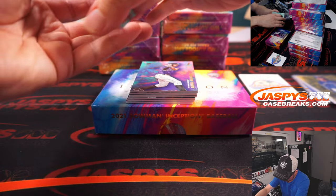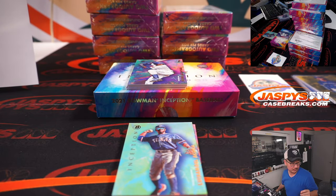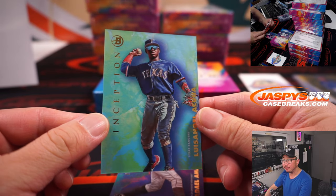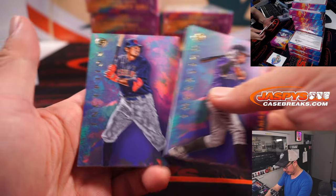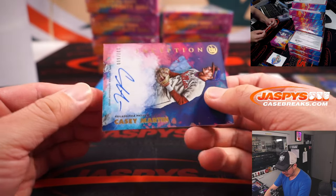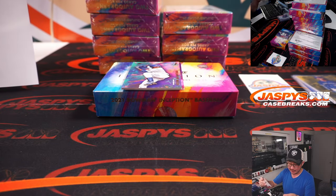Just a two auto box. All right, there's Luis Angel Acuña, Ronald's brother. And your two autos, we have 137 out of 600. That is Casey Martin for the Phillies. Simon with the Fightin' Phils.